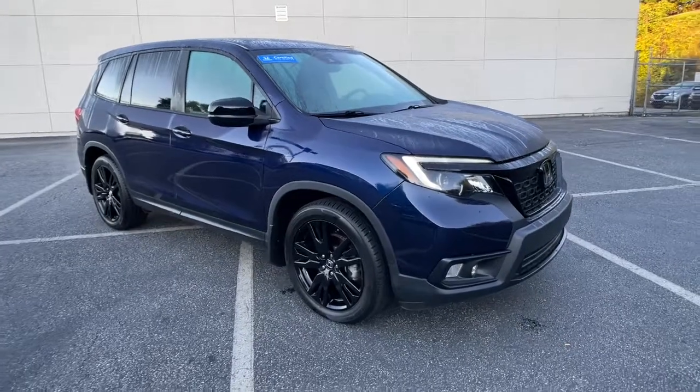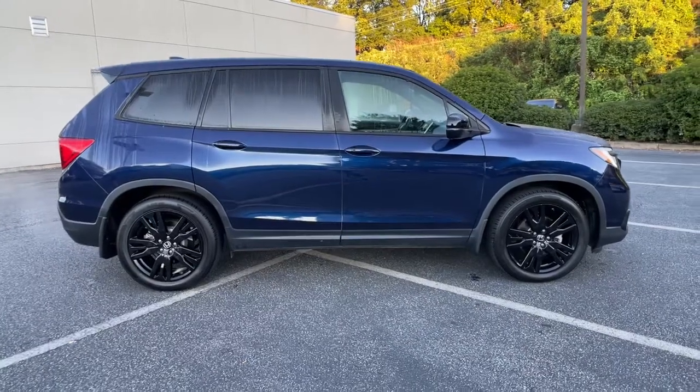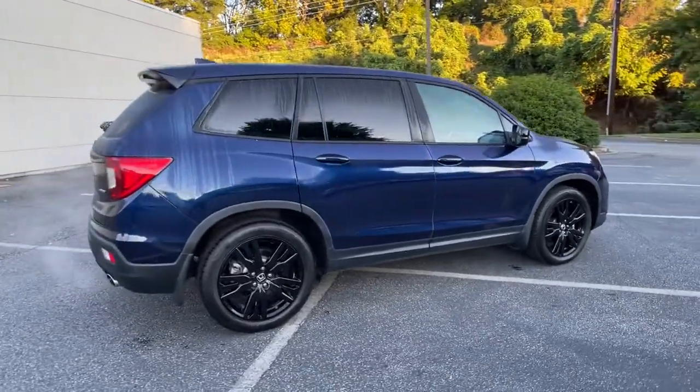You just found the 2019 Honda Passport. With less than 30,000 miles on the odometer, this vehicle provides excellent value.